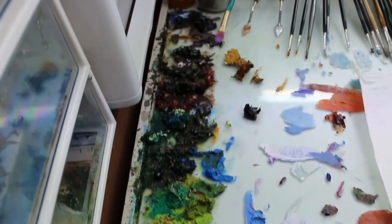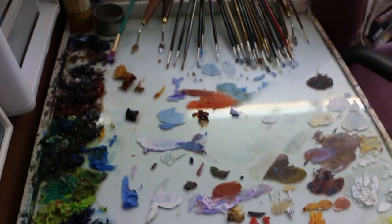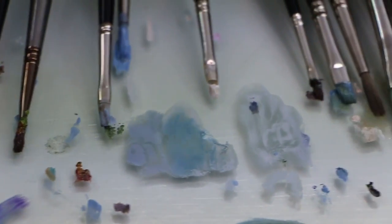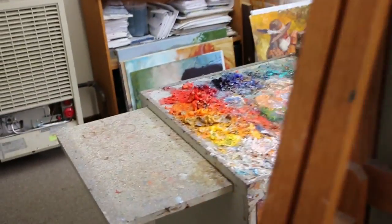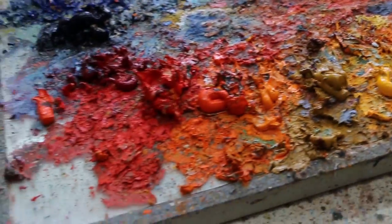Well, okay. I've got a paper towel sitting there because I was organizing brushes. She cleans her palette every time. I clean my palette every day before I start painting. And you don't, Glen? I don't. And he doesn't. I don't have the patience. Oh, wow. That is a pretty big difference.